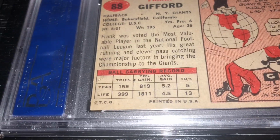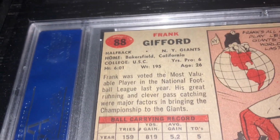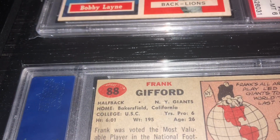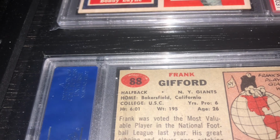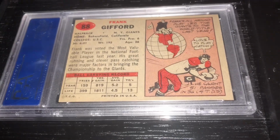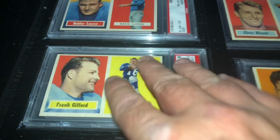Then they have the year and lifetime stats here, a little player bio, and then some of the vital information above it. Then he has his first name in red, last name in black, and then the football in the corner there with the number 88 inside of it. It's just a really fun back. I like the backs on the 57 Topps. They have a lot of nice information on them. So that's the Frank Gifford card.